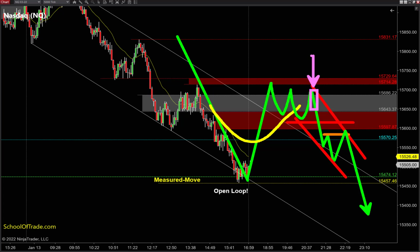So again, it's a 2-try failure because of the strength of that pullback, 2-try failure into a trap setup. And keep in mind, this could be a trap, it could be a failure pattern, it could be a pullback combination. You'll see more examples of that in the trading course. All right? So we definitely have that all covered. We know where they want to go, back down to retest the low.